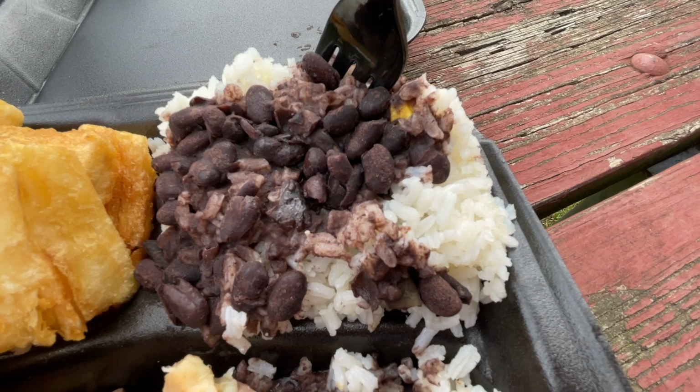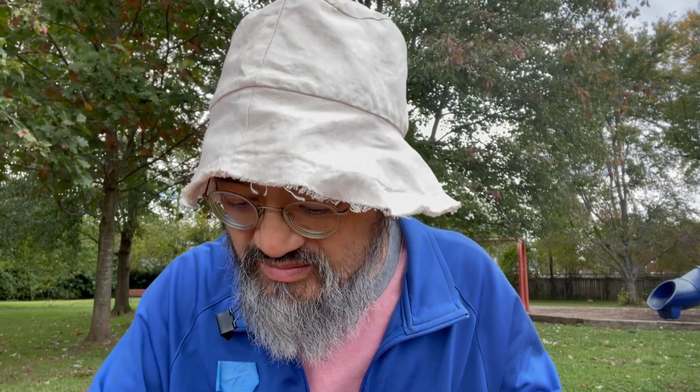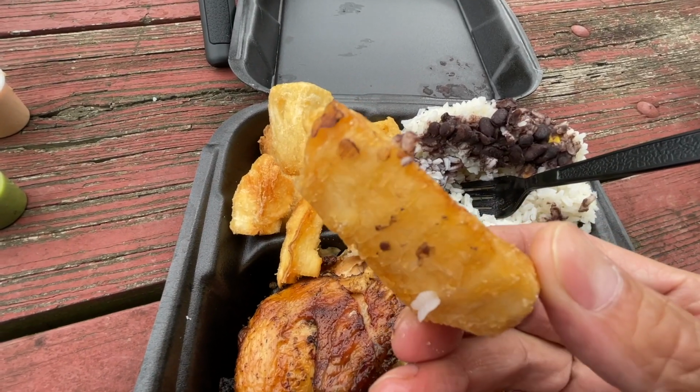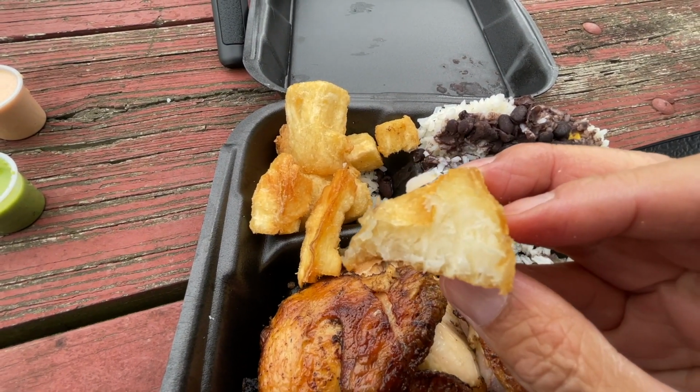With an order of chicken, you get to choose two sides, and I got the rice and bean and the yuca fries. Let me try this rice. The white rice is quite tasty all by itself. Now yuca fries, for those of you who have never had yuca fries, a yuca is very starchy and it's much more robust and bulky. So it's like the starchier cousin to the French fry. So it tends to be a little bit more substantive than your typical French fry.